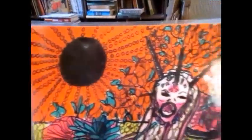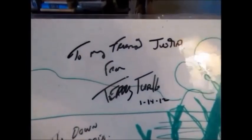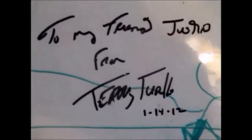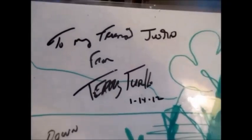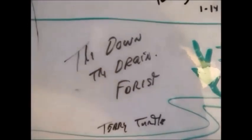So this is one of his laminated pieces of artwork, and I believe I might have traded him some art for this, I'm not sure, but anyway, it's inscribed on the back. It says, "To my friend Justin, from Terry Turtle, January 14th, 2012, the Down the Drain Forest is the name of it."